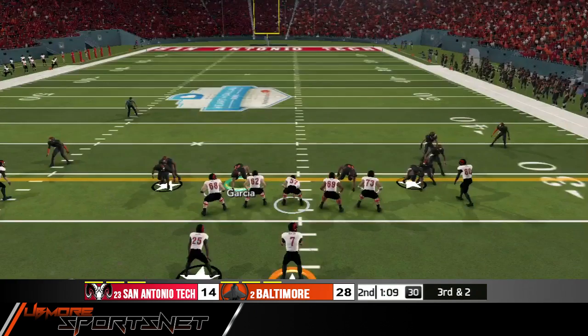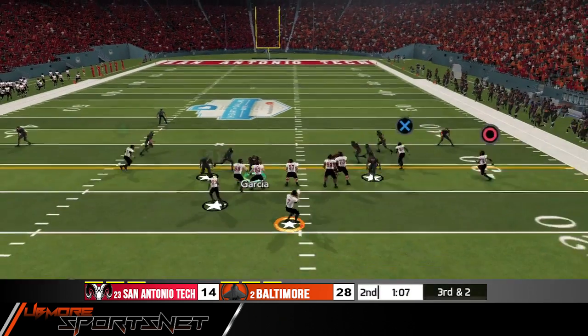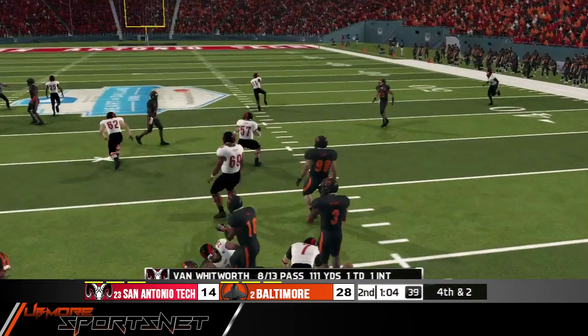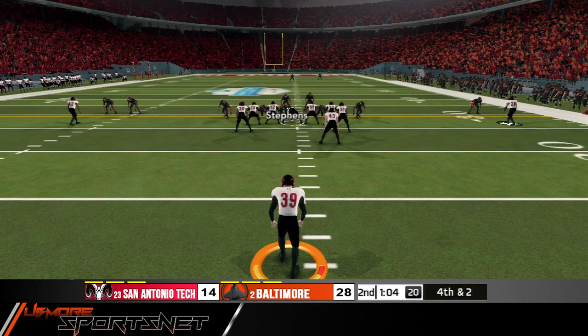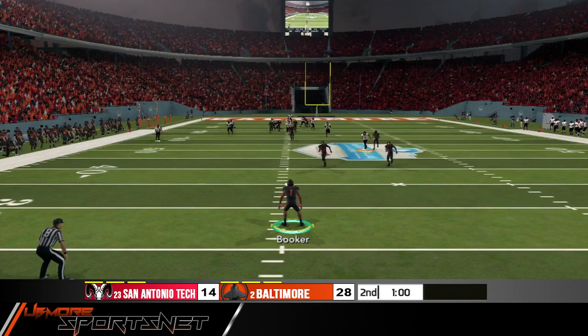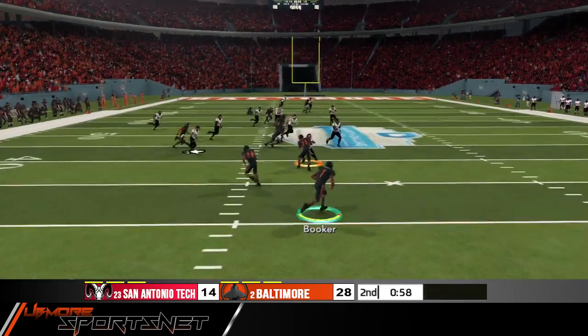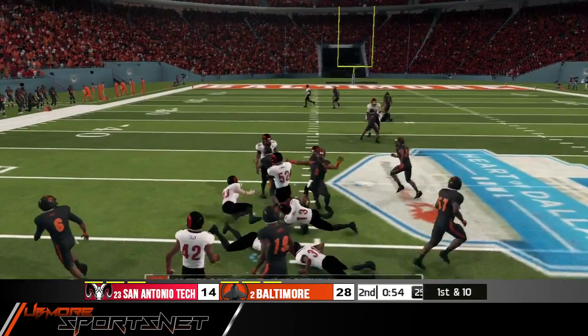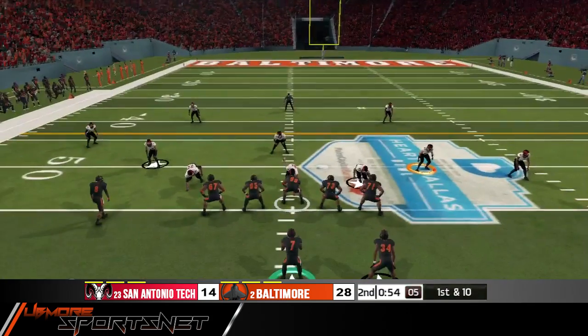He's taken down. Throws it out, knocked loose. They get this one off, and it's a beauty. He's taken down at the 46.